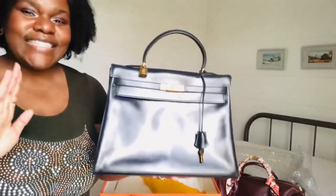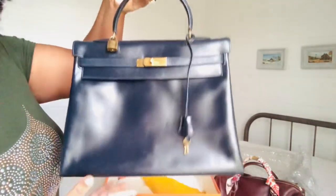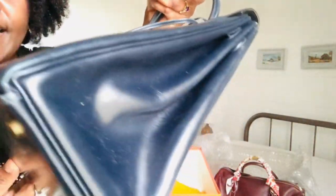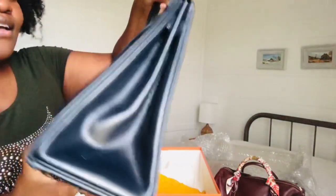Okay, I just had to take a moment to appreciate it. So this is a 35 Kelly, y'all. Okay, let's look at the bottom. 4 feet. Look at the corner. It's a little dusty here, probably from his travels. Oh, look at this corner. Some conditioning is gonna take care of that. There's no holes or anything in it. It just needs a bit of conditioning or coloring.